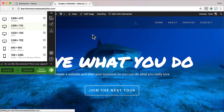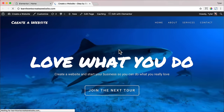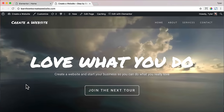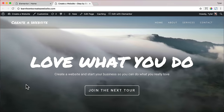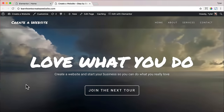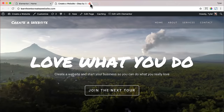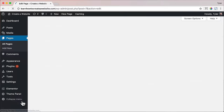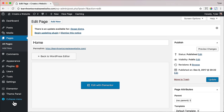All right, so we can exit out of there and view our desktop page one more time to make sure everything is looking fantastic, which it is. And now we can go to the dashboard because we are done setting up our homepage. The next thing that we're going to do is create our about page. So what you want to do is click on go to dashboard. And now let's import the templates for our about page.